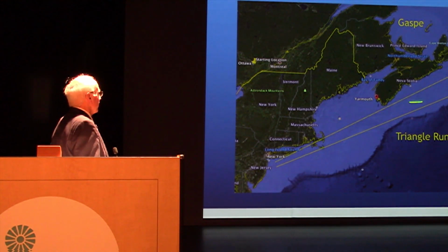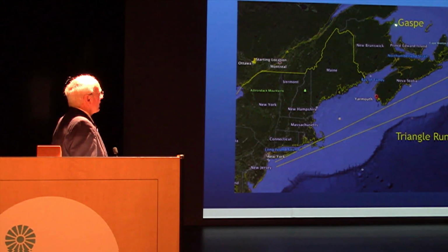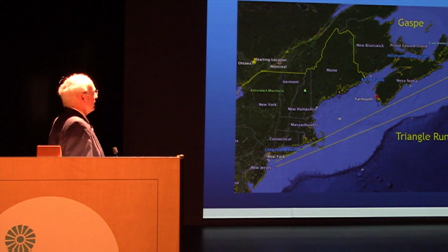This is the triangle run, flown by aircraft out of Yarmouth and Dartmouth and Sydney. This is a seaplane station up on the Gaspé Peninsula that the aircraft deployed to do convoy patrols in the Gulf of St. Lawrence and the mouth of the St. Lawrence River. So convoys, some of them would originate in New York and come straight across, and of course convoys coming the other way. They would come, and they required escort.